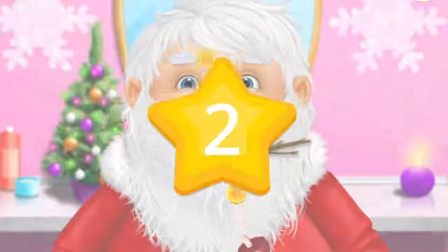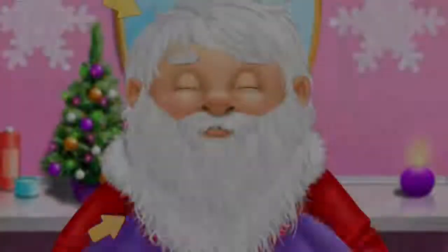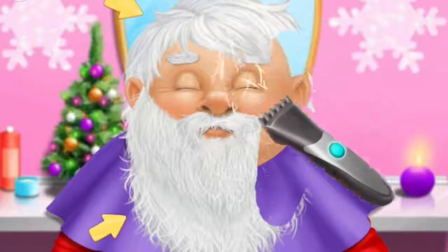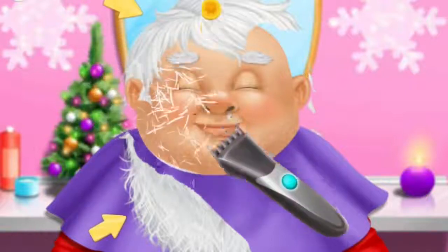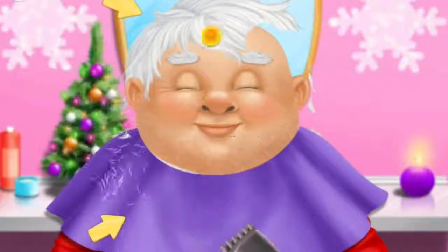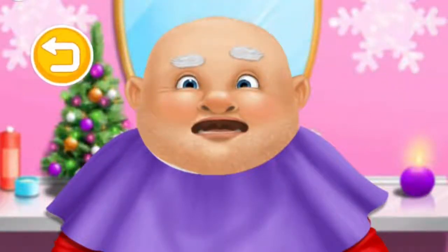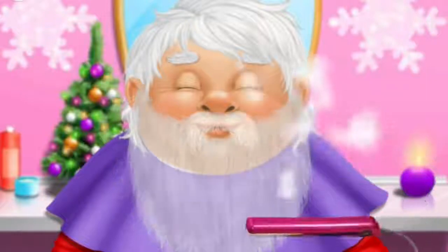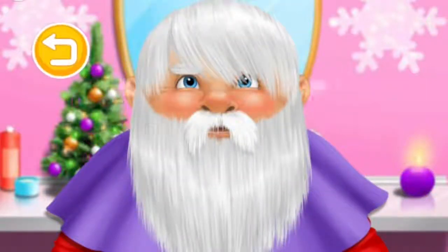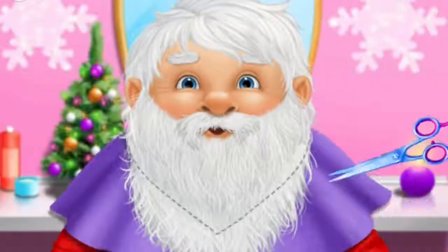Christmas is coming. Help me to... What will you use? Will you shave me? What will you... This is not what I wanted. Take a scissors and trim it.